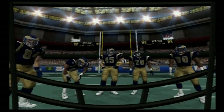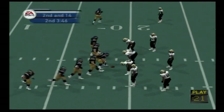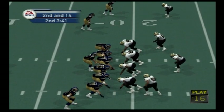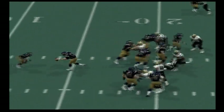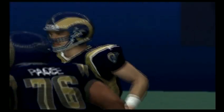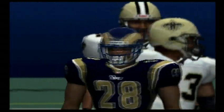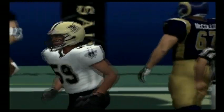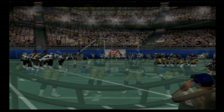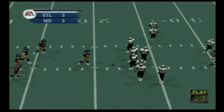Eagle FZ 33 corner on one. Right. The Rams using motion. He hands it off. Mitchell with the takedown at the 22. Split right to the 80 on two. Right. The defense really bears down on third down.